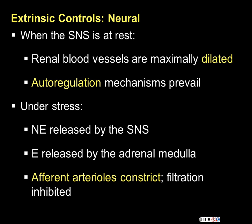The nervous system we know should be the autonomic nervous system. If your fight or flight mechanism is activated, should we filter more or less? Less. Rest and digest: filtration should enhance. So we can see the dual innervation as well as opposite effects of one another, antagonistic effects of one another.